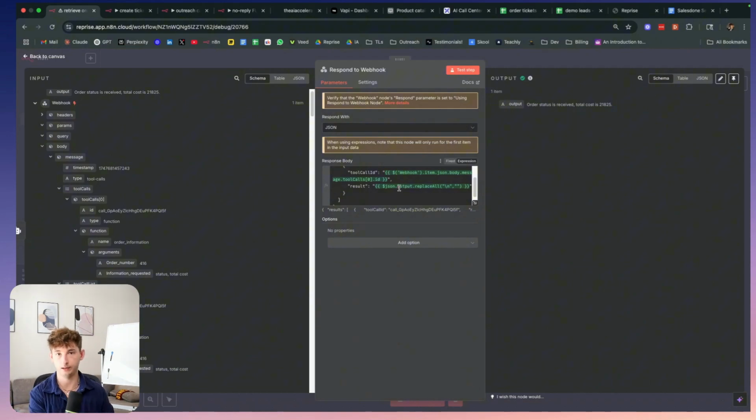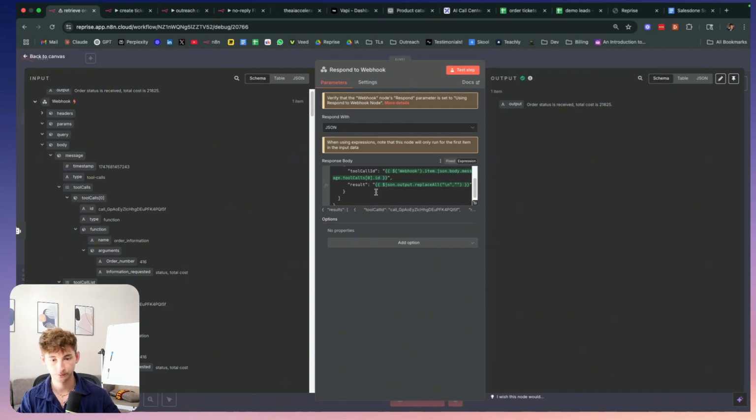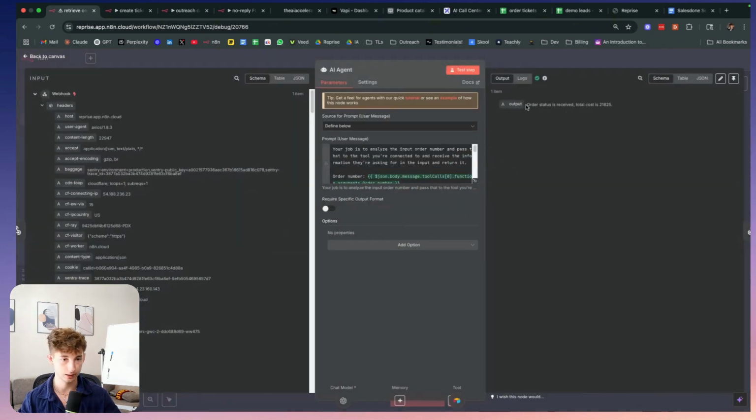So we're saying, hey, here's the ID that you need to communicate back to within Vapi. So if that sounds too confusing, then don't really worry about it too much. It's just an ID you have to drag and drop. Within the result, this is just going to be the result from the AI agent, which is, in this example, order status is received. Total order cost is $21,825.